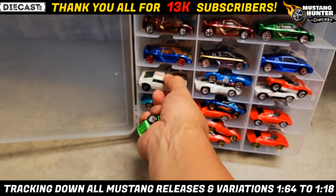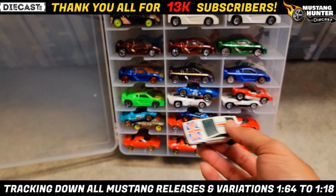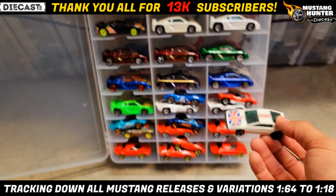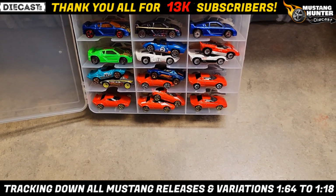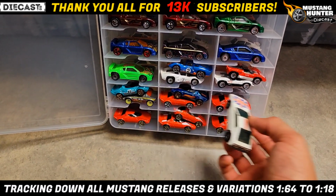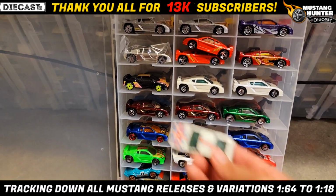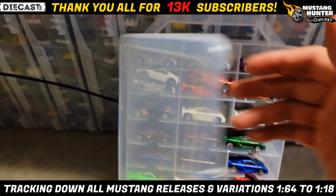So, new one added to the collection. I might have to move this Lotus and put that there. That way they are all kind of in line with each other. We're going to have to figure out where to put this. I don't want to put it on top of my Lotus, but let's go ahead and, man, which one's in worse shape? We'll just put it on top of the bagged chrome one right there. That way it's protected still.